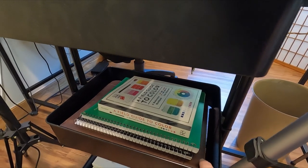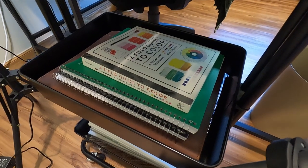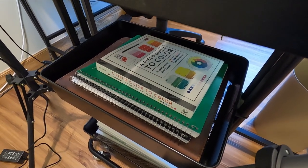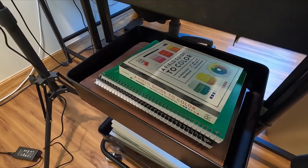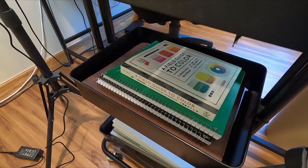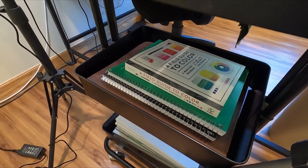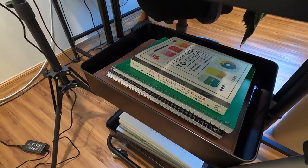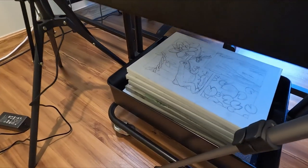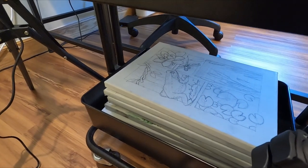And then down here is my padfolio. It's really nice. It was an upgrade that I got around Christmas time last year, and it holds all of my important documents for taxes and things like that. And then I take it to my shows when I need proof of like small business stuff, that kind of thing.